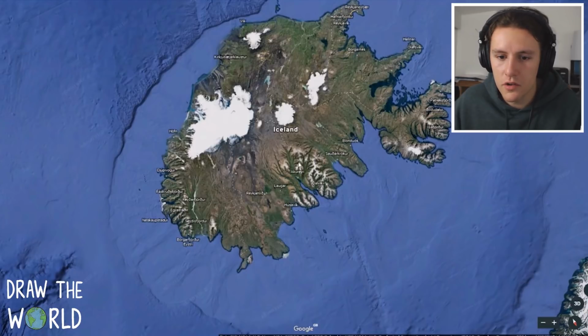From what I know, there isn't a lot of people who live here, and the people who do live here, most of them live, where is it? In this place, Reykjavik, which is I think like the main town. Most of the population live here, and the rest of this around here is like wasteland. There's a lot of volcanic eruptions which take place in Iceland, and so the landscape is really unique.